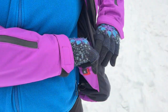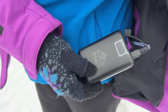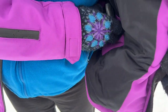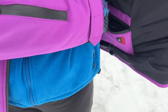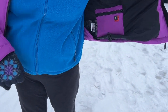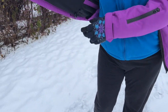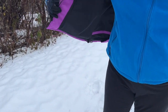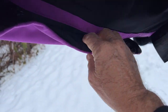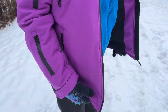There's my battery right in here. You can tighten it. Draw a string on the waist, both sides. And there's a little flap for keeping your lower back warm, that you can lay down, zip it, and drop it down.